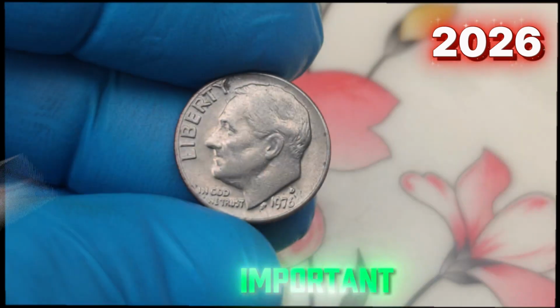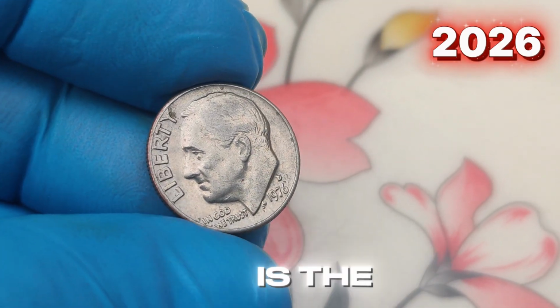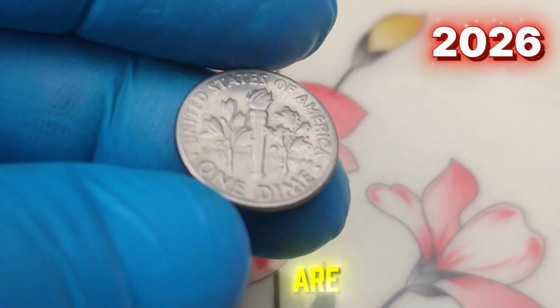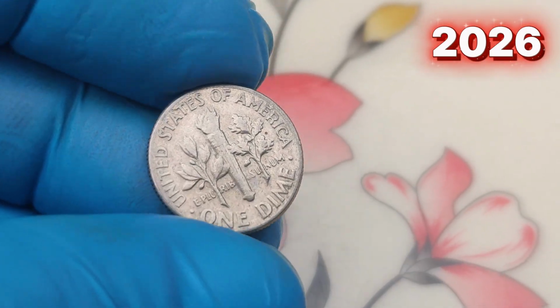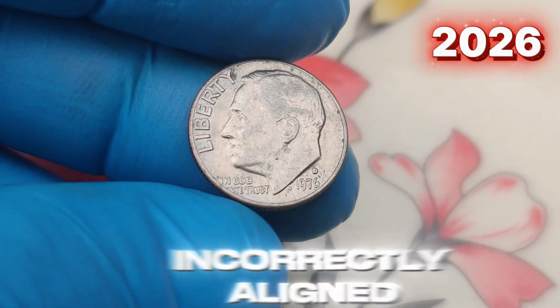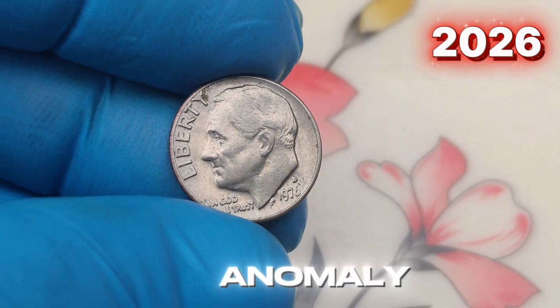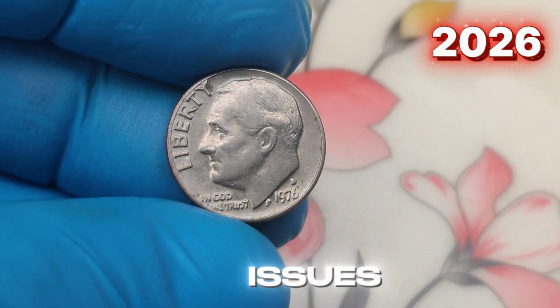One of the most important aspects that makes the 1976 Liberty dime potentially valuable is the presence of minting errors related to die preparation. Dies are the metal tools used to strike coin designs onto blank planchets. If a die is improperly engraved, damaged, overused, or incorrectly aligned, every coin struck from that die can carry a unique anomaly. Double die errors are among the most famous and valuable of these issues.